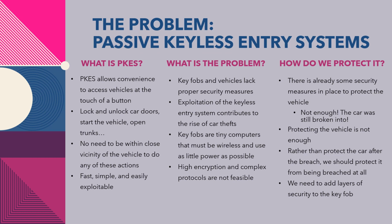These actions include locking and unlocking the car doors, starting the engine, and opening the trunk. They can all be done remotely with no need to be within close vicinity of the vehicle to make all of these actions occur. It's fast, simple, and unfortunately, easily exploitable. What is the problem? Key fobs in vehicles lack proper security measures that would prevent the intrusion and exploitation of other existing keyless entry methods. As a result, it is possible to exploit the keyless entry mechanism, making car thefts more likely to occur.